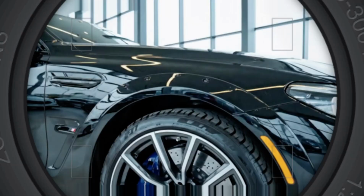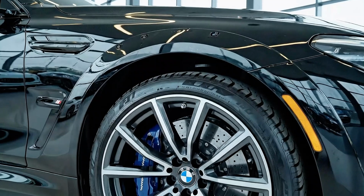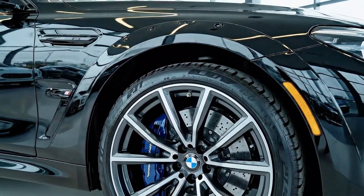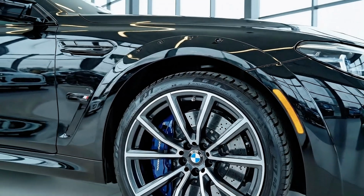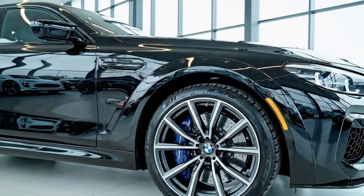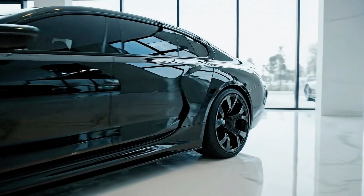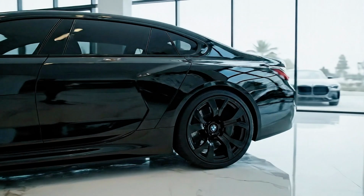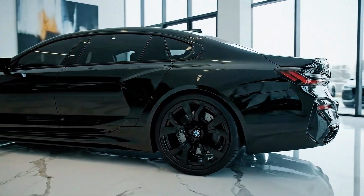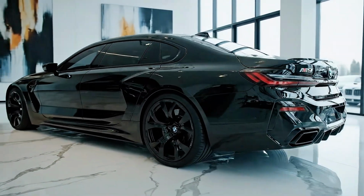The steering is precise and direct, giving you a strong connection to the road, while the chassis feels incredibly balanced for a car of this size and power. One of the biggest unique selling points of the BMW M9 is how it sits between worlds. It delivers supercar-level performance while still offering four seats, usable space, and the comfort expected from a top-tier BMW. It's designed for drivers who want extreme power without sacrificing refinement or daily usability.